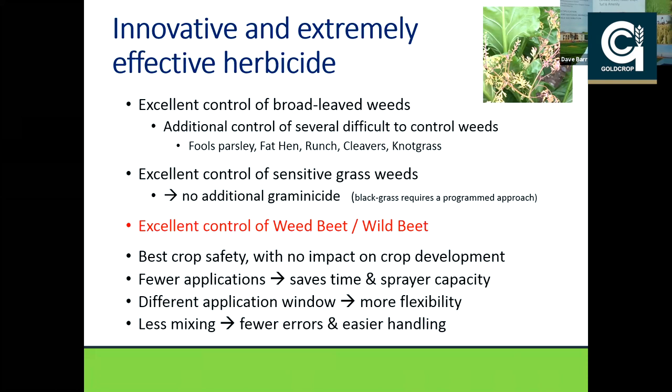The real extra, or one of the big extra bonuses you get, is there's fantastic control of any weed beet or wild beet that's in people's fields. So it will give 100% control right up to a very big plant. So that's going to give a one-time solution to any weed beet issues that people have in fields, and that will have an important contribution on some farms.